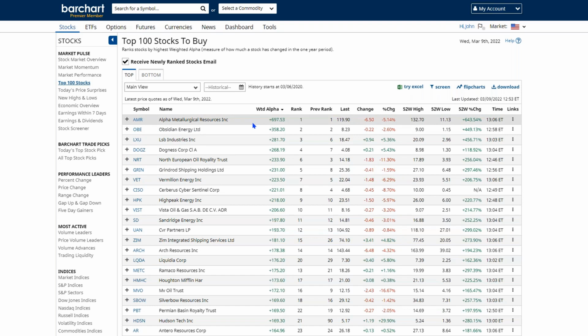So what's on our main page here? Well, first of all, here's our weighted alpha. Again, we're going to rank these based on the highest weighted alpha down to the next 100. And then we have our rank 1 and then our previous rank 1. So what is this telling me? Well, it's telling me that this particular stock is ranked number 1 today. And the previous rank, which was yesterday, this stock was also ranked number 1.